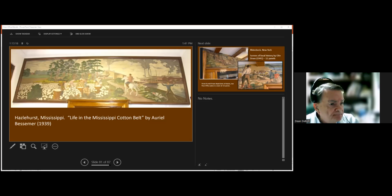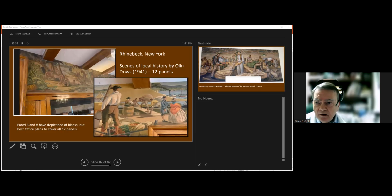Hazelhurst, Mississippi, Life in the Mississippi Cotton Belt, done in 1939. There have been some complaints about this one as well. Rhinebeck, New York, Scenes of Local History, done by Olin Dows in 1941. There are 12 panels. Panels 6 and 8 have depictions of blacks, and the post office indicated they plan to cover up all 12 panels here.